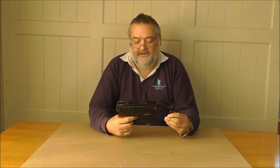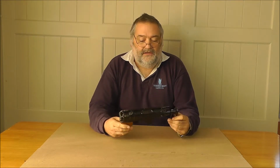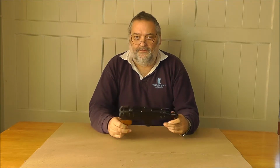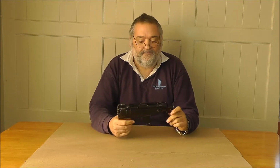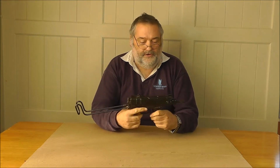It's more of a machine pistol than it is a submachine gun. This one in fact fires, or did fire, a 7.65 Browning round, and now of course it only fires a 7.65 Browning blank. It has all the features, of course, of the real gun.